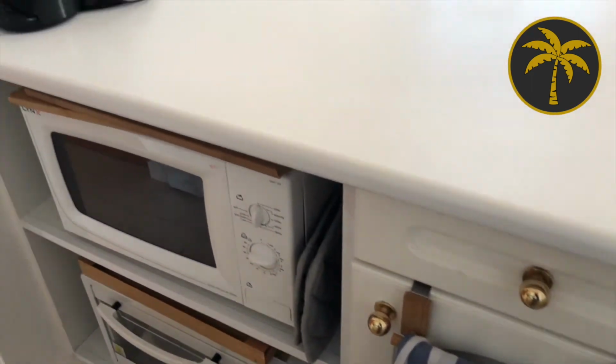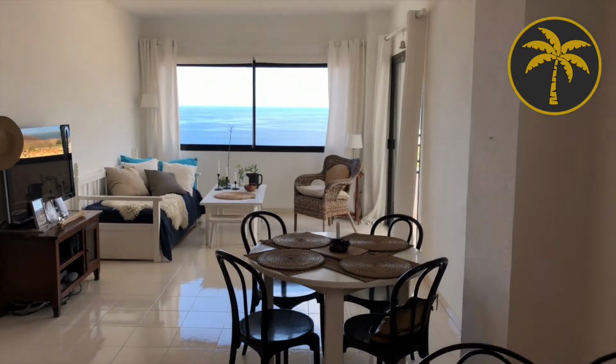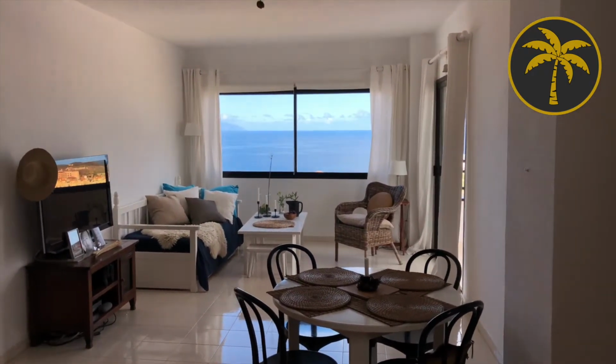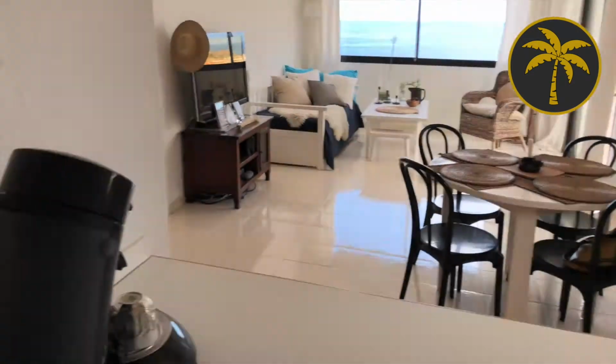This lady's lived in this apartment permanently for 4 years. There's the view out there, as she said to me when she asked me if I'd like to come and take a look. She said it looks like you're on a boat when you're in the kitchen, and it does too. So let's go now.